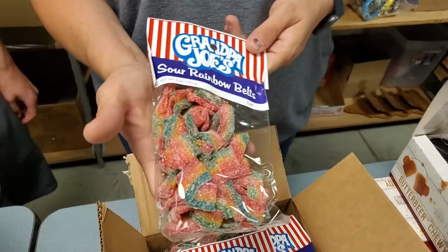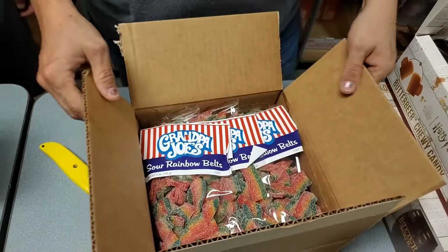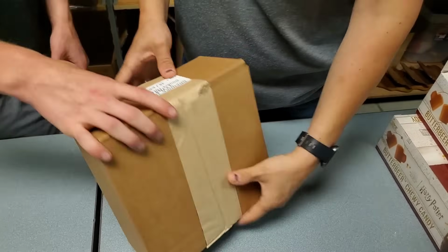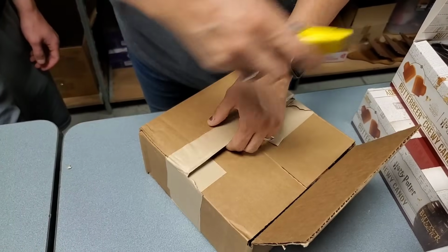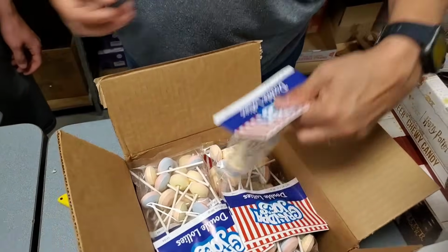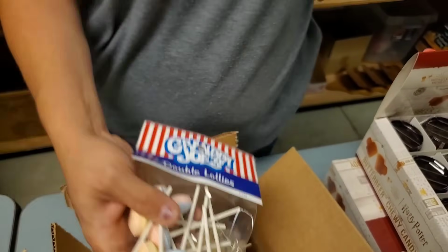Oh, that looks amazing. It does look amazing. That does look good. It's like covered in sugar. Sour Rainbow Belts. Nice. And then Grandpa Joe's Double Lollies. Double lollies. I'm thinking like a sucker. Probably. Who knows though? But it's in a bag kind of like that, so I'm curious. Oh, yeah. Whoa. Remember those kind of suckers? I do remember those. They taste exactly like Smarties. Yeah. Kinda, yeah.